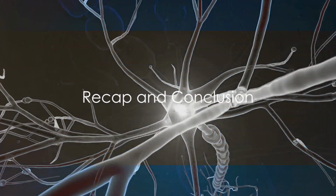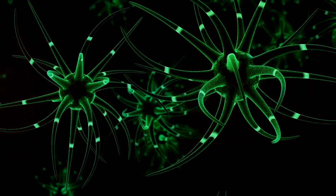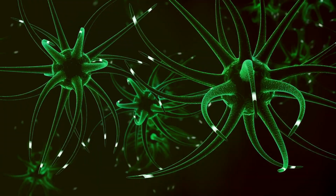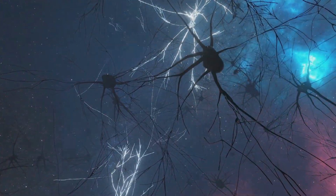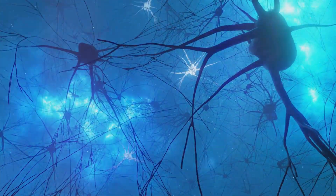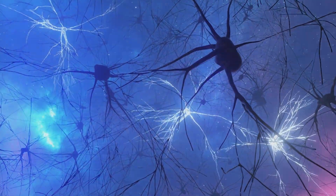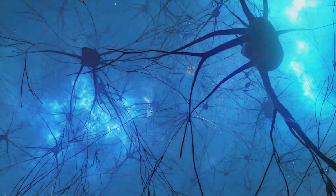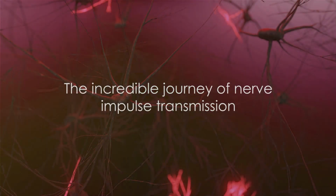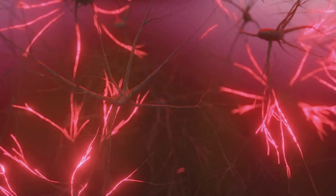Let's take a moment to appreciate the complexity of this process. We've seen how a nerve impulse is generated, sparked by a stimulus, and leading to a rapid change in membrane permeability. We've followed its journey along the axon, hopping from node to node until it reaches the axon terminal. And finally, we've witnessed the release and effects of neurotransmitters, enabling communication across synapses. This intricate dance of ions and neurotransmitters is happening right now inside your body, allowing you to watch this video. Isn't that amazing?